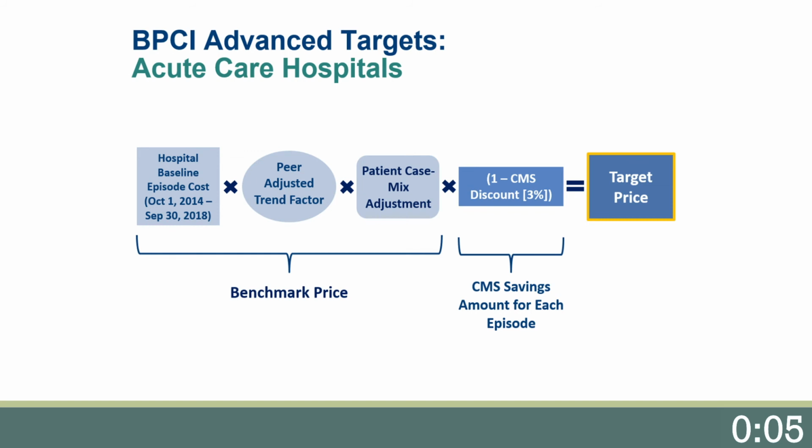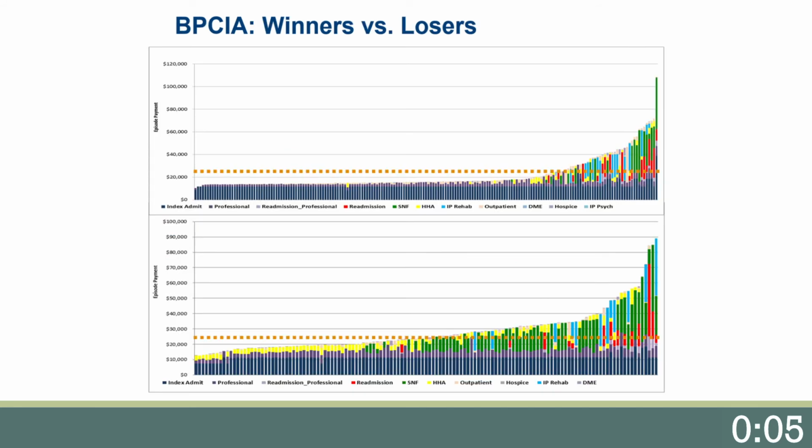This is an example from real data as to what that looks like for participants that have won or lost in this particular BPCI Advanced. And what these 2 charts show are actual data, claims data from patients, and each one of these represents a different patient and the episode.